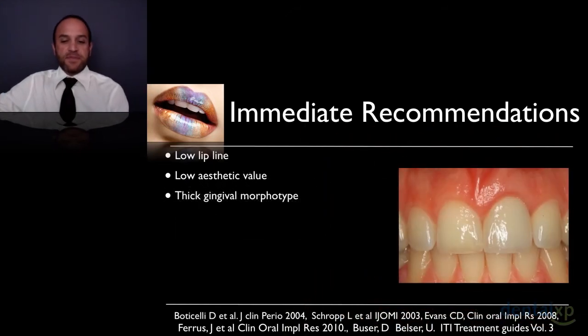Thick gingival morphotypes. Evans and Ferris certainly gave us some good studies where they showed that with thick gingival morphotypes, you get far less recession, far more stable tissue. So the thick gingival morphotypes, which is usually gingiva that's thicker than 1 millimeter, is a much more ideal gingiva to deal with compared to thin gingival morphotypes.